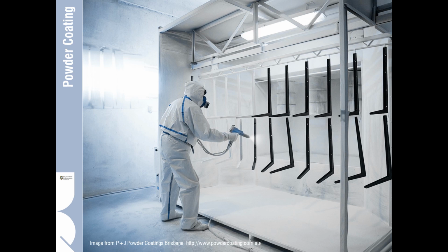Another process that's used perhaps more for screens and for smaller metal elements is powder coating. Now, powder coating, unlike painting, allows for much higher build thicknesses onto the material, which gives much better density of colour and also much more protection to the steel. And it comes in a range of different finishes and colours that are often quite interesting and more metallic and more intrinsic to the nature of metal themselves.